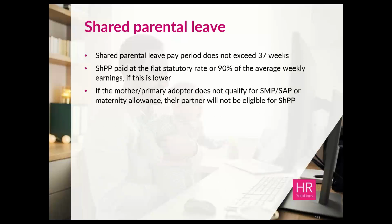So in terms of the pay, the shared parental leave pay period, as I said, doesn't exceed that 39 weeks. The shared parental leave pay is the flat statutory rate. So again, you'll see the similarities. So it's 90% of the average weekly earnings, if that's lower than the flat statutory rate, whichever is lower. And then if the mother or primary adopter does not qualify for either SMP or SAP, then their partner will not be eligible for shared parental leave pay. So it's probably one of those that isn't used much.